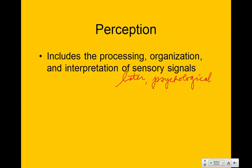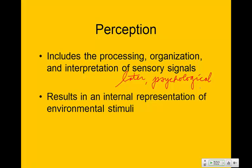Okay, so later, more psychological processing when we're talking about perception. It results in an internal representation. And this little phrase always makes me think of something like a mental image, if you will.